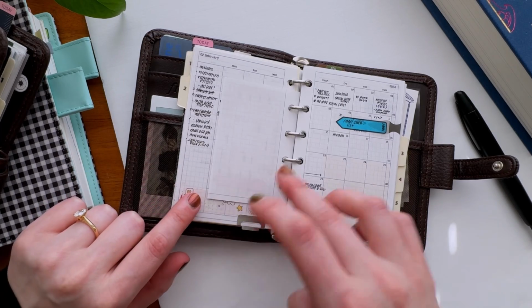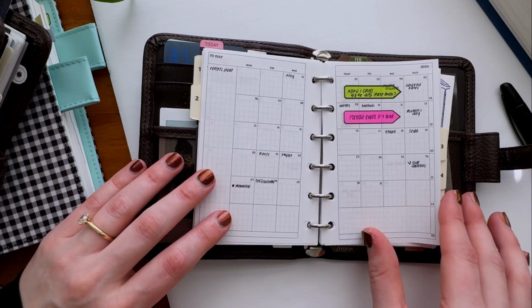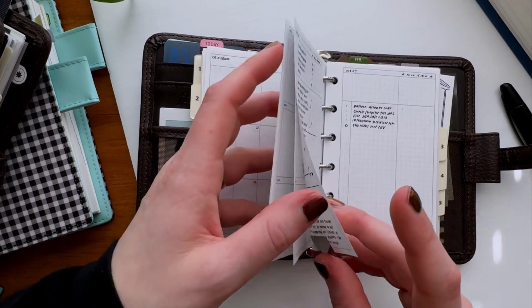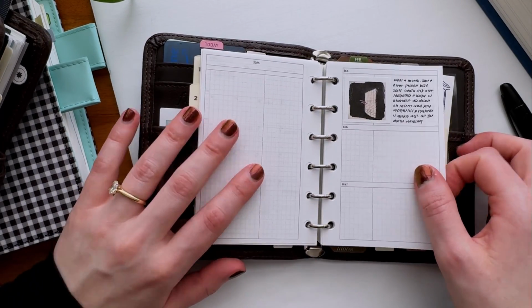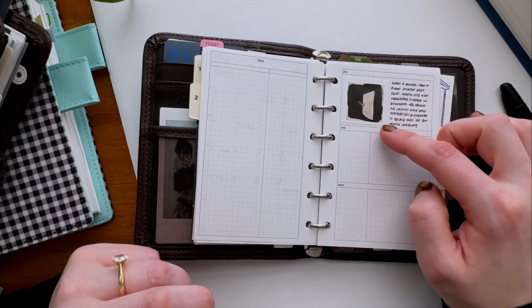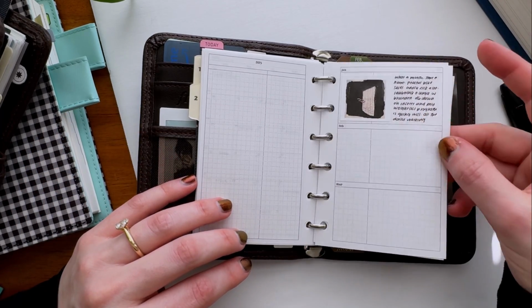We are in our page flag era. I use my monthlies like normal, no changes there. Things that I'm unsure about end up on the page flags. I am using my monthly recap insert. This is from the shop, where I do a little synopsis of the month. I've been printing out my favorite album, or I've used stickers in the past. So this is what January ended up looking like.